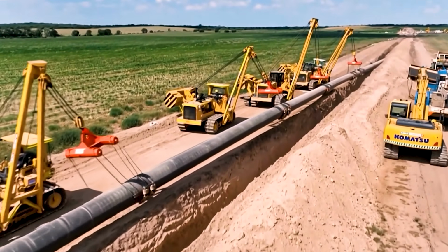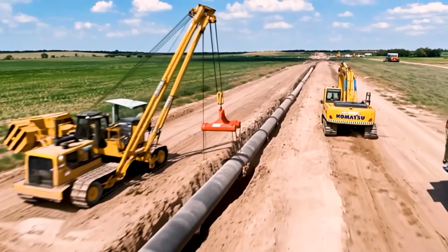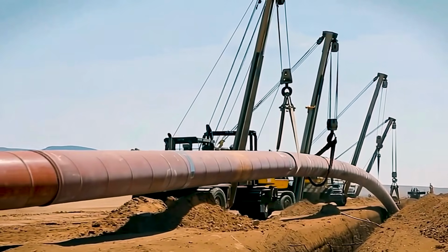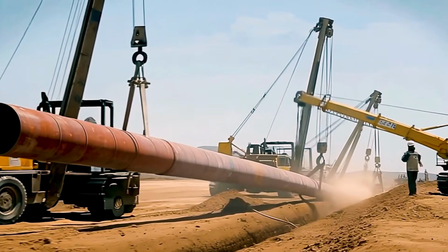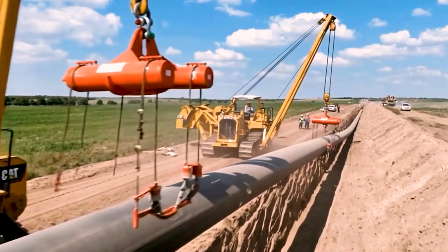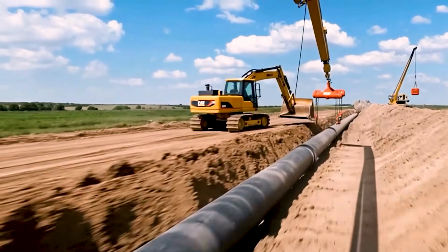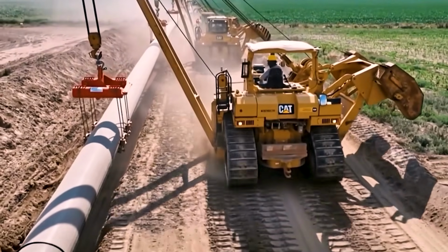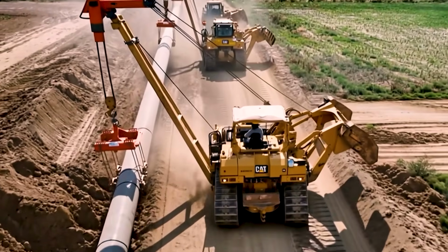Before backfilling, the assembled string of pipe is lowered into the trench. For this, side boom pipe layers are used, specialized track machines for installing large diameter pipes. Several such machines work synchronously along the route. Each of them lifts a section of pipe using soft slings and steel cables without damaging the protective coating. The pipeline is raised evenly and kept in the air while the machinery slowly moves along the trench. Here, ideal coordination is required. Any twisting, bending, or contact with the trench walls is unacceptable.